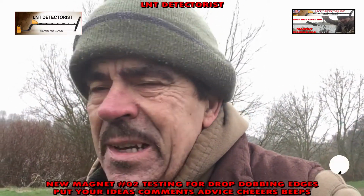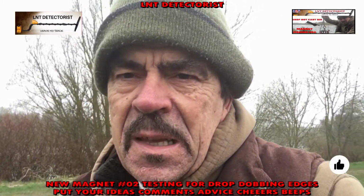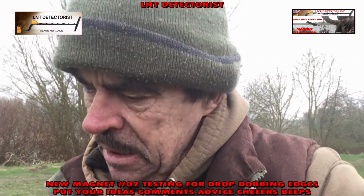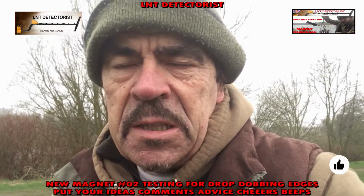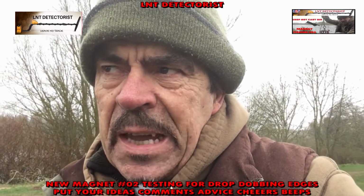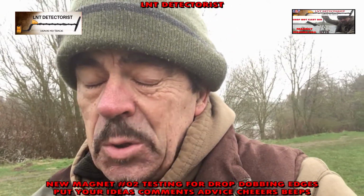So I'm not impressed with the magnet. Not sure about that magnet, the way it's mounted, the way the hook is mounted in there. I think I'll look into that and probably get a different one. But I'll do a review on that magnet, give my thoughts on it. I'm not impressed for trawling. It's all right for dobbing, around the edges, down the edges of piers, down the edges of canals, but for casting and trawling, nah, I don't think so. I don't think it works that well, to be honest, even though it's quite powerful.